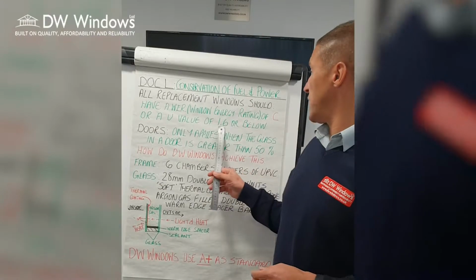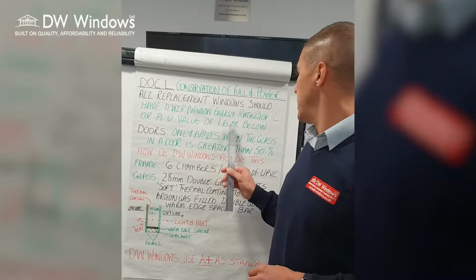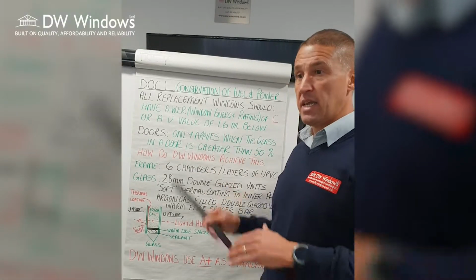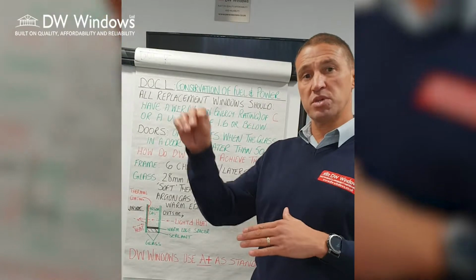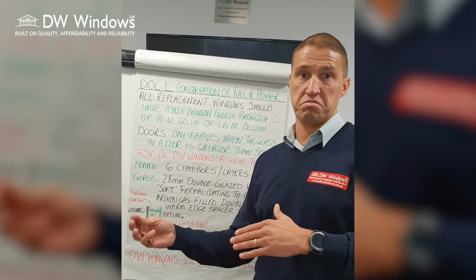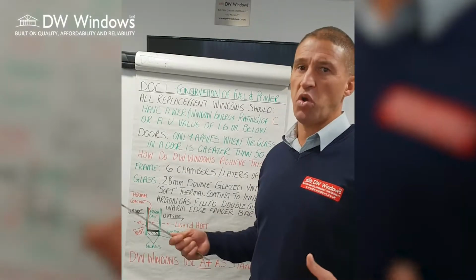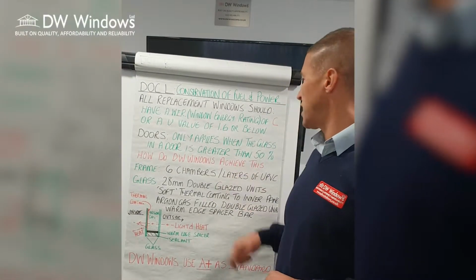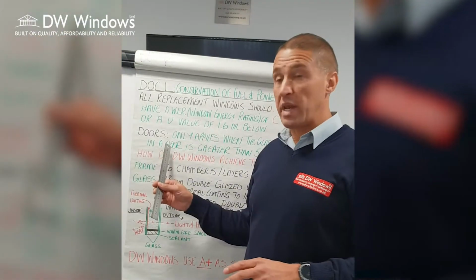So if you're losing up to 1.6 watts per square metre, that's C rated. And then the ratings go from A rated, which is the best, up to G rated, which is old-fashioned single glazing basically, and it's kind of not legal now to fit that. It has to be C rated or better. That applies to all windows.